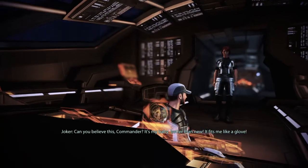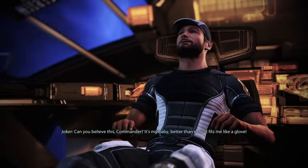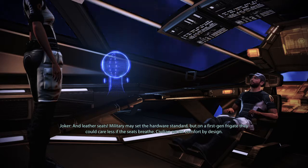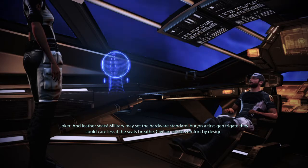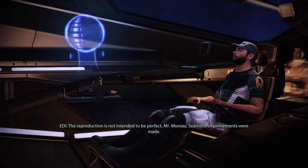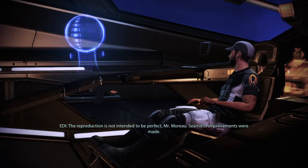Can you believe this, Commander? It's my baby! Better than new! It fits me like a glove! And leather seats! Military may set the hardware standard, but on a first-gen frigate, they could care less if the seats breathe. Civilian sector comfort by design. The reproduction is not intended to be perfect, Mr. Moreau. Seamless improvements were made.